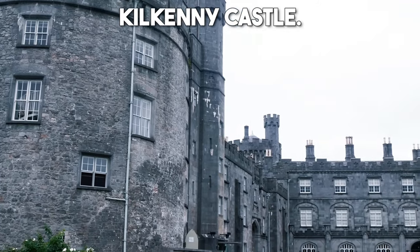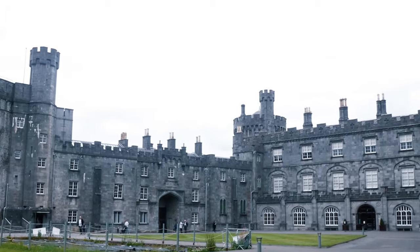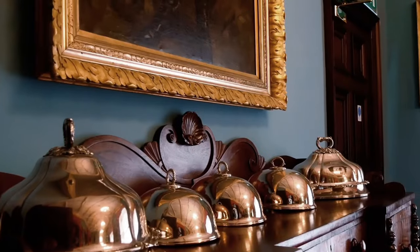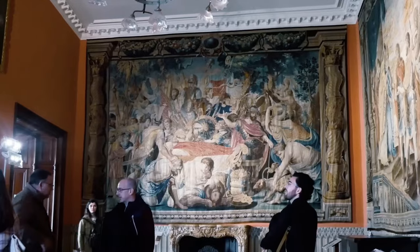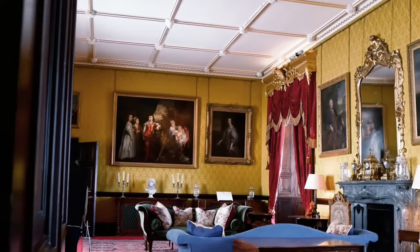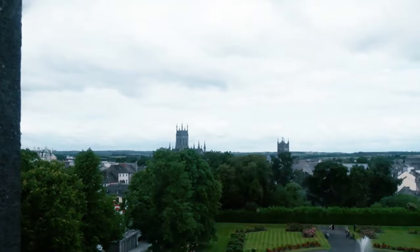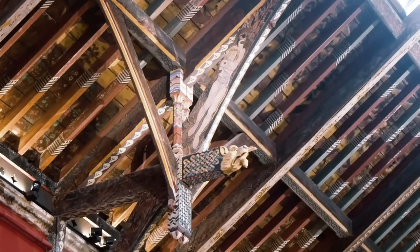12. Kilkenny Castle, located in Kilkenny. Over 800 years of history echo within its stone walls, a testament to resilience and reinvention. From a medieval stronghold to Victorian elegance, it's a journey through time. Traverse the grand halls adorned with Butler family treasures, where every corner whispers tales of nobility. Amidst rolling parklands and rose gardens, it's not just a castle, it's an experience.